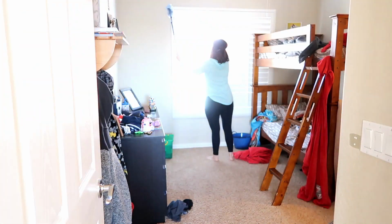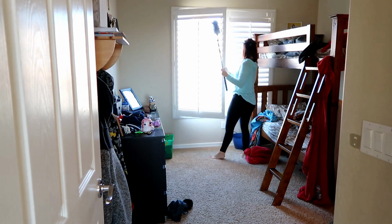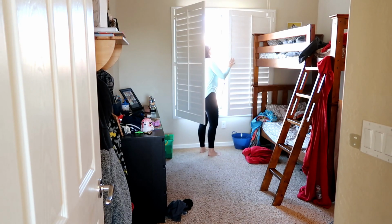Lastly, I'm moving on to my younger boys' rooms. I'm just gonna give the shutters a good wipe down and then clean up a little bit in here and then vacuum their floors.